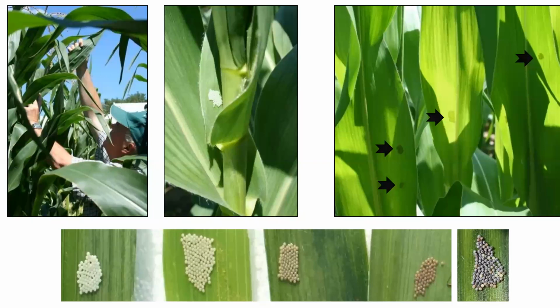So in corn, we can actually find egg masses. We can't find egg masses in dry beans, it's just too hard. But in corn, we're using the egg mass count to determine if we need to spray. And those egg masses will start off bright white, and then as they develop over about a week, they'll go to tan and then purple.